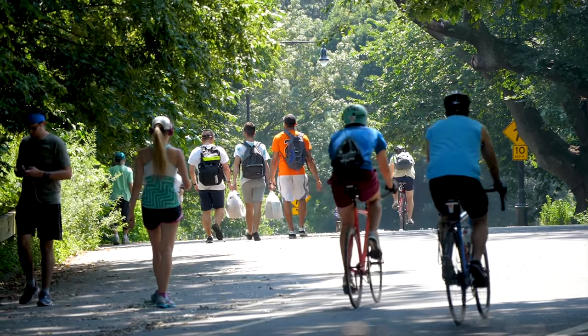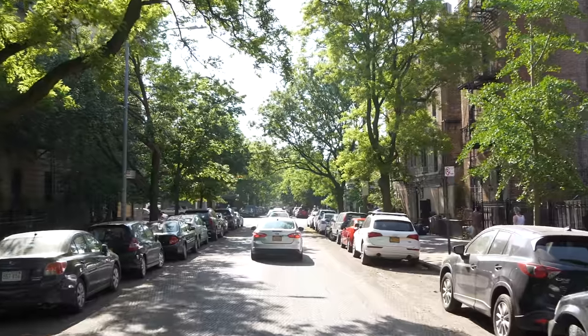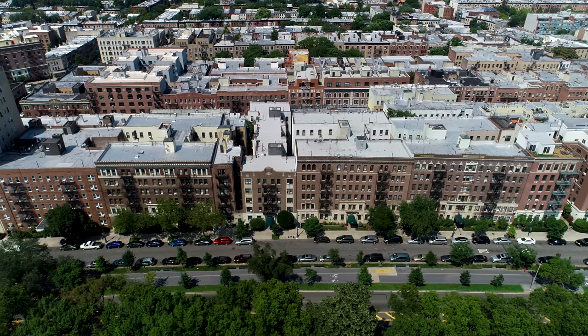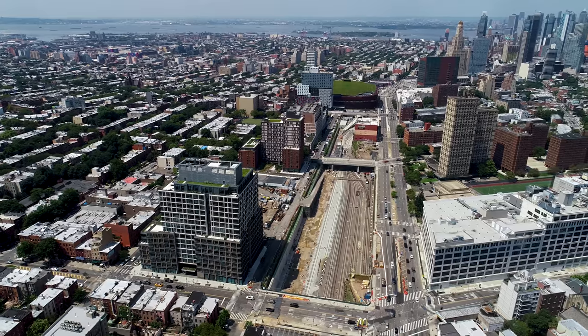And from a real estate perspective, if you want to live here, there's a real variety of housing stock as well. You've got those classic brownstone blocks with townhouses, beautiful four-story brownstones with 130-foot deep lots. And then as you get closer to Eastern Parkway, you've got those mid-sized co-ops, the traditional pre-wars, beautiful buildings all along Eastern Parkway.